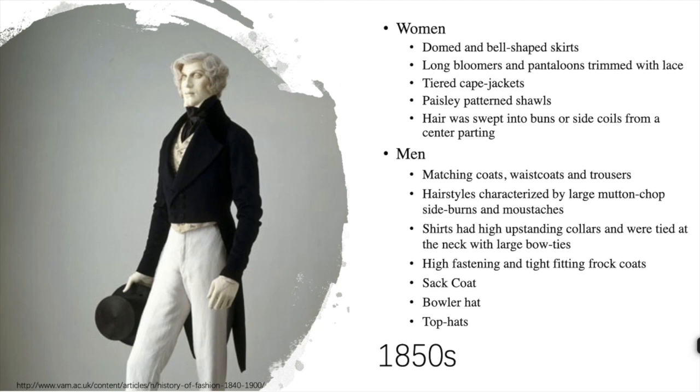In the 1850s, women's skirts were domed and bell-shaped, supported by crinoline petticoats. They often featured deep flounces or tiers, and long bloomers and pantaloons trimmed with lace were popular. Tiered cape jackets were fashionable, as were paisley patterned shawls. Deep bonnets were worn and hair was swept into buns or side coils from the center parting.